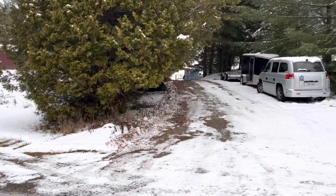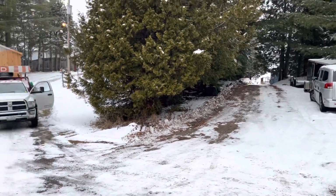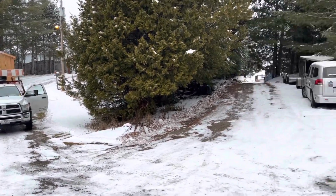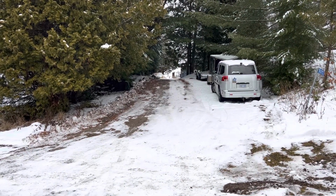Just making some space, put that big old girl right down here on the side of the driveway. So, gotta get to work.